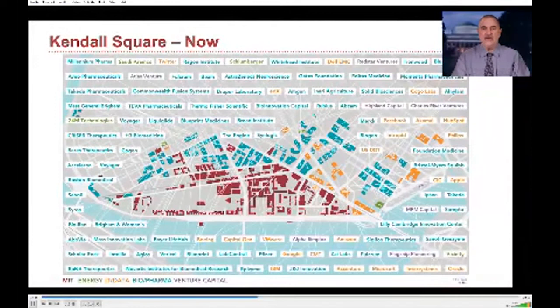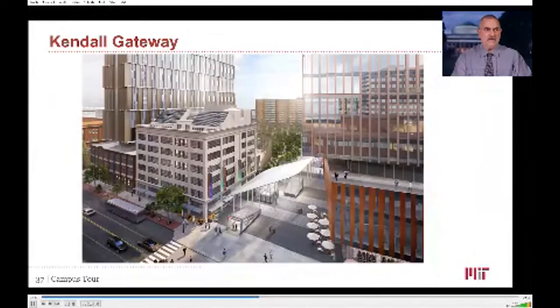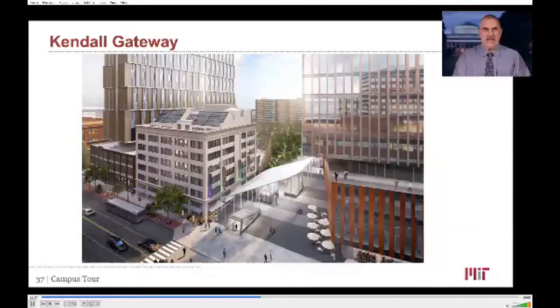And as we move up the street to what we call south of Main Street, on your right, you'll see a tower that we call Site 5. On your left, you'll see a tower that we call Site 4. That white swoopy thing, the wing thing, is over the Kendall Square T-stop.